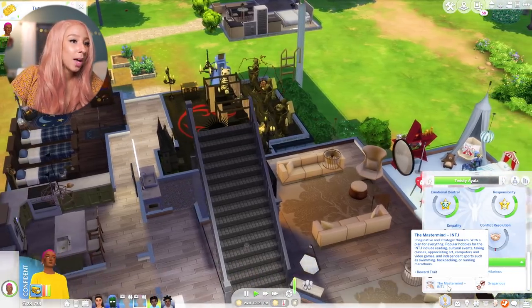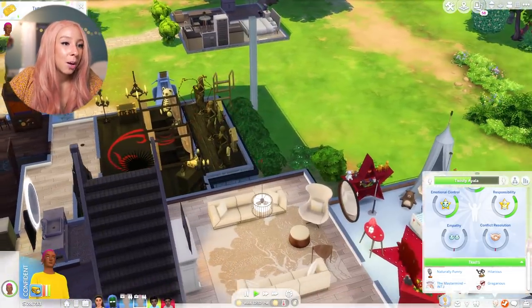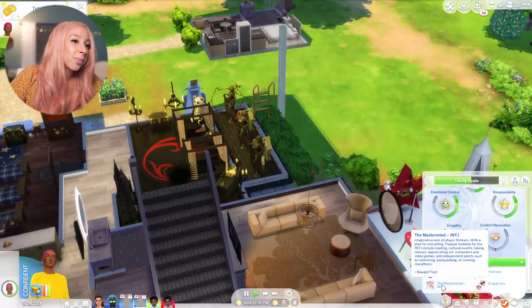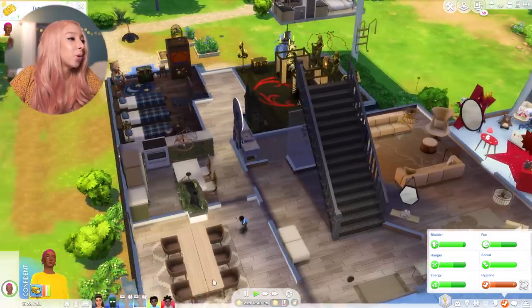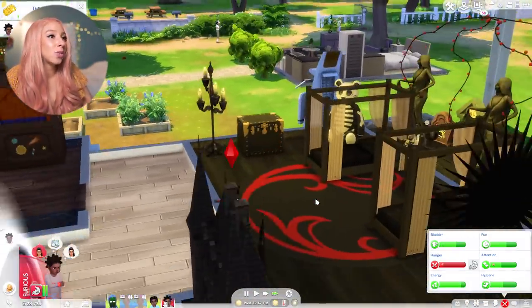The mastermind. Imaginative and strategic thinkers with a plan for everything. Popular hobbies include reading, cultural events, taking classes, art, computers, video games, independent sports, swimming, backpacking, running marathons. Okay, that one doesn't suit as well as the other one, but it's okay. Marabella, sweetie, have pancakes. There's pancakes right here.